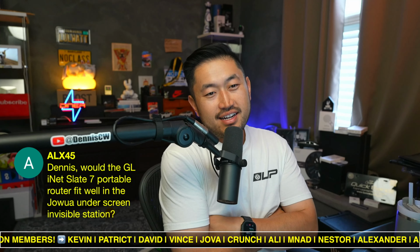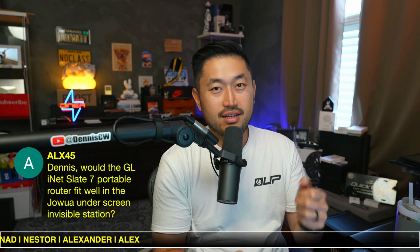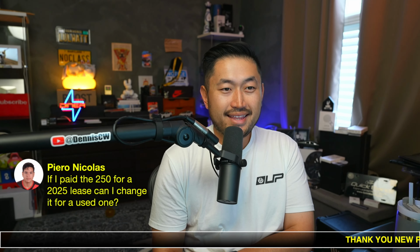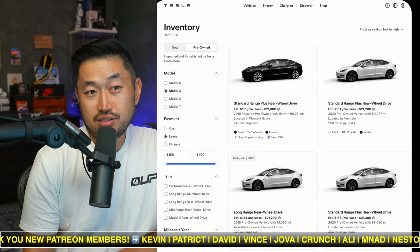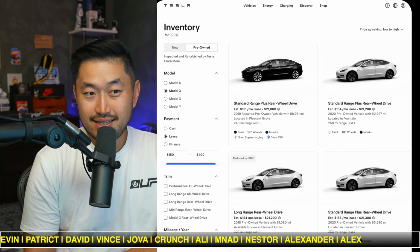Ooh, ALX, would the GL Slate 7 fit well in the Jawa under-screen invisible station? It's a good question. I think it will if the antennas were folded in. I think it definitely will, but if it's folded up, then it won't fit. Cubano, thanks for coming in. Piero, if I paid the $250 for a 2025 lease, can I change it for a used one? So in the past, I have heard of that where people are able to switch, but I haven't heard of it anytime recently. So, I mean, it doesn't hurt to ask at this point, especially if you're looking to get one of these used crazy lease payments.